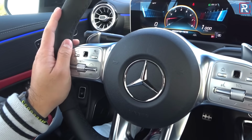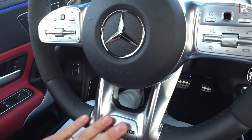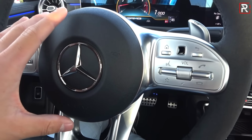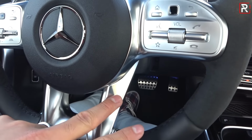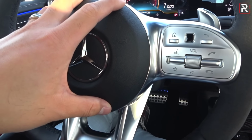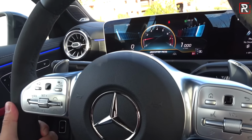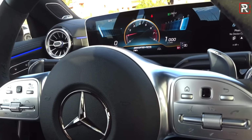Obviously, the steering wheel is unique. Really like the steering wheel with the flat bottom. It's got the suede Alcantara. You can option in a sport track package, which would include a little rotary dial here for the drive mode selector, which my tester does not have. The wheel itself is just a manual tilt telescoping, which is fine. It's what I basically expected in this segment.